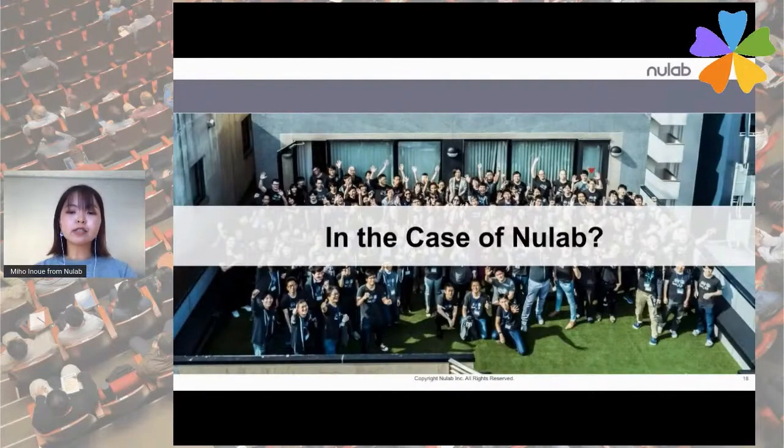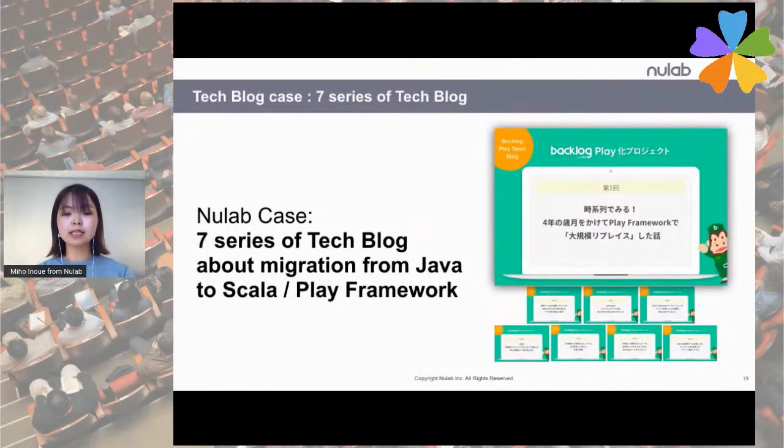Okay, now I'd like to introduce the case of the Nulab tech blog. This is the case of a seven-part series of tech blogs about the migration from Java to the Scala framework. Our service Backlog, a project management tool, was migrated from Java to Scala and a new framework in July 2019. This was a grand project to move Backlog, which had been improved over 10 years and whose specifications were totally disorganized. We decided to introduce the whole Backlog project, covering about 4 years, with a seven-part series of tech blogs.